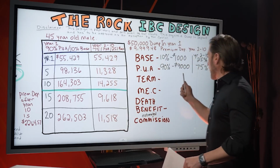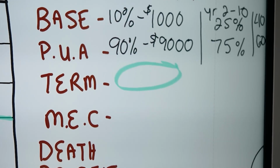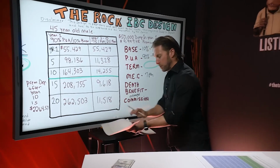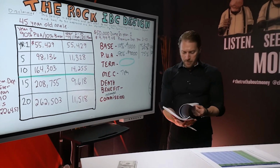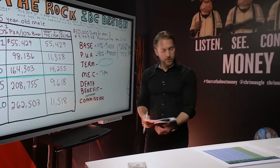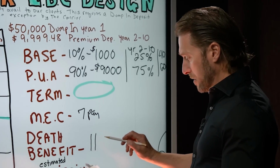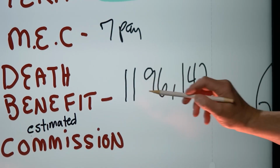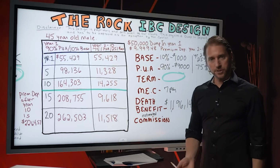So we do have a drag on here with the term rider, and that's because of the MEC 7 pay rule. The death benefit in this particular design is probably going to be one of the best ones. Now, there's some unique things about this, so I want to show that on this particular design with this particular insurance company, our death benefit in this one is going to be $1,196,142. See how that's way higher than the other ones? Well, it's because of the way this policy grows.